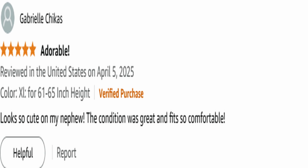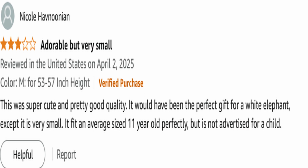Despite its many positives, there are a few drawbacks to consider. The sizing issue is the most frequently mentioned concern, so potential buyers should carefully check size recommendations and consider ordering a size larger for comfort. The short fins and legs can limit mobility, especially on stairs, which might be inconvenient for some users. Additionally, while the material is soft and warm, it may not be suitable for extremely cold environments without additional layers.